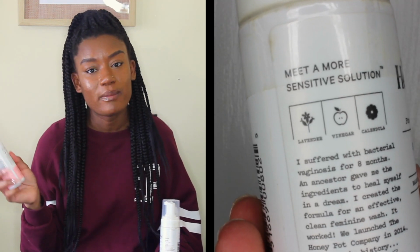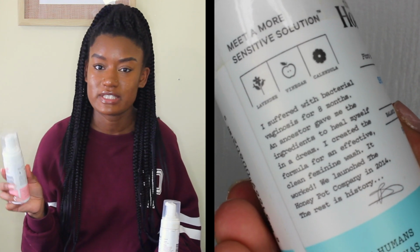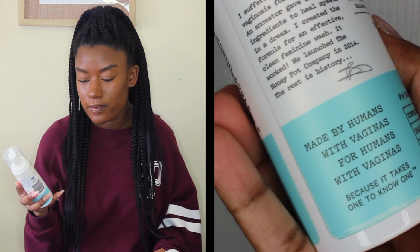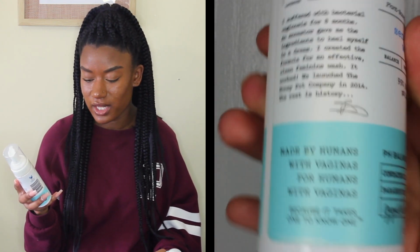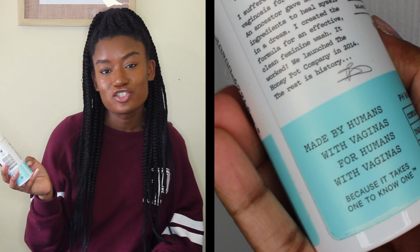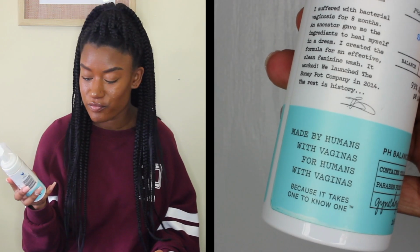On the side, you'll be able to see their 3 key ingredients, so they're star players in each product. It also gives you a little bit of a story on the background and history of the company, which I went over with you guys a little bit already. And then their slogan, which I think is super, super cute, is made by humans with vaginas for humans with vaginas, because it takes one to know one.